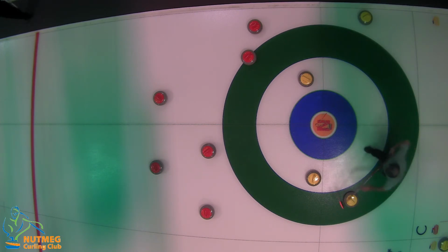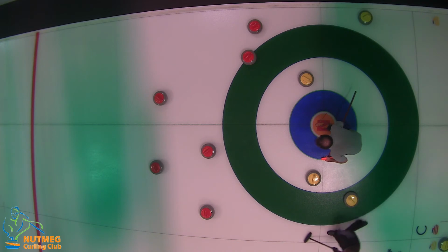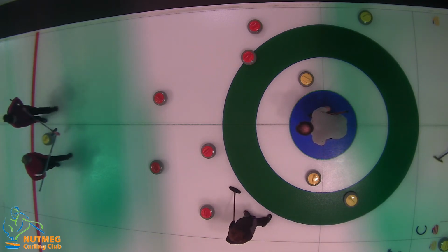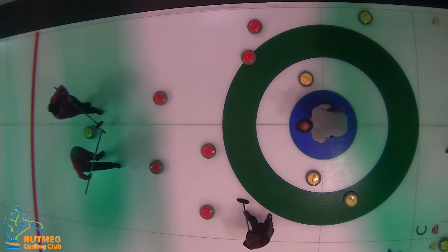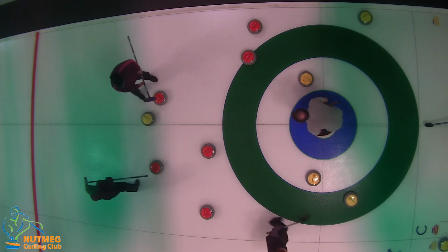So here comes the last shot from Jay Flanders. Looks good. Needs to bend. Might be just a touch heavy from my perspective, but here it comes. It's starting to curl, starting to slow down. This might be a gorgeous shot. If it curls too much or runs too long, it might get in behind that red, and they might have a fourth counter, but it's actually going to stop right on the center line.